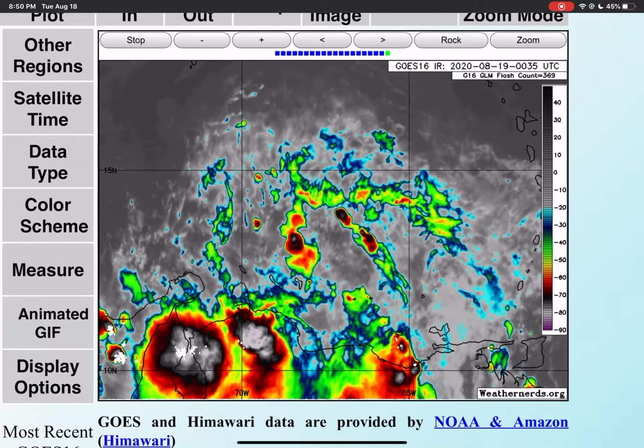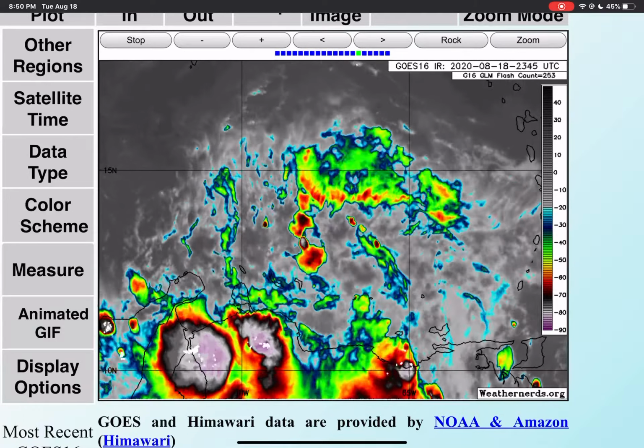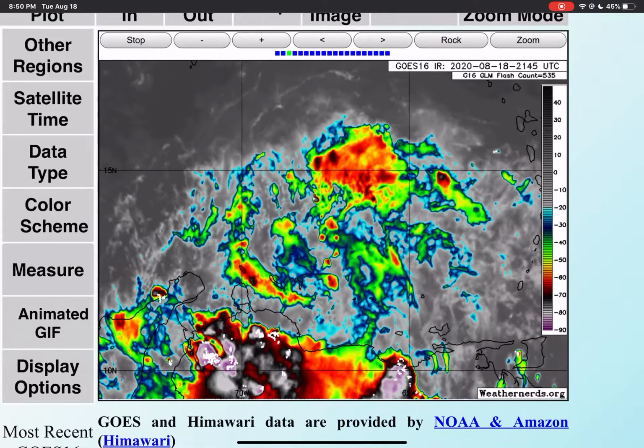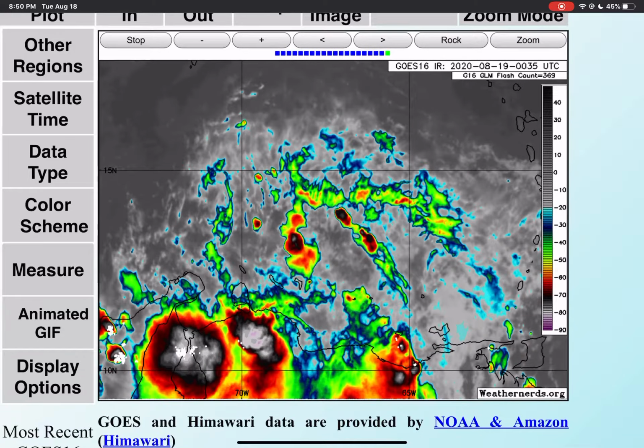But right now there is not any persistent convection with 97L, so it does not look that great. Just know that it does not look great at the moment, but in the future there definitely could be some significant impact.